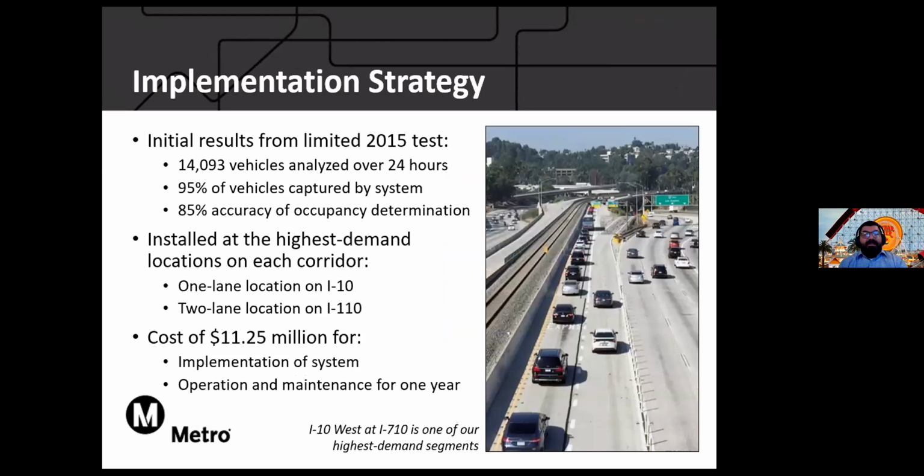And I'll move on to our implementation strategy and how we started the ODS project. We had tests to see if this would work for us in 2015, and we analyzed 14,000 vehicles in 24 hours and found that 95% of these vehicles were captured by the system. And the system had an automated accuracy of 85%, meaning without any intervention, the system was able to detect 85% of the occupancy correctly. With improvements and adding some manual review stages to the implementation, we can improve the system to be extremely accurate.